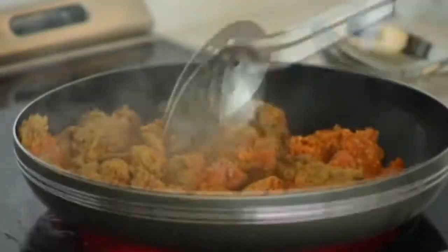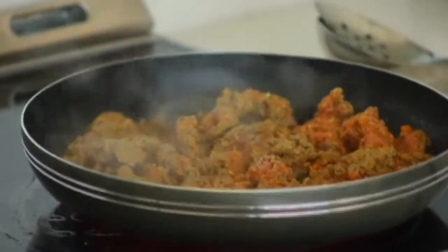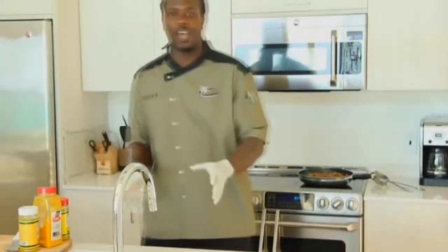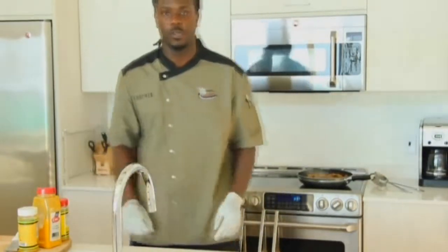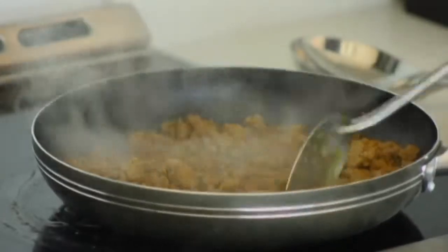Gonna let this simmer down some. This is gonna simmer down for about 5 minutes. I'm gonna pour off the excess fat from it, and then I'll add my vegetables. Okay guys, my beef has simmered down nice, just the way I like it.